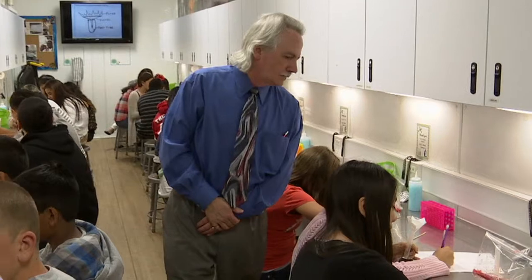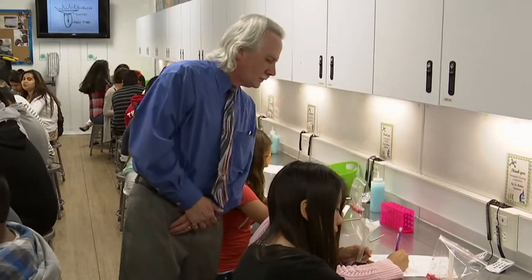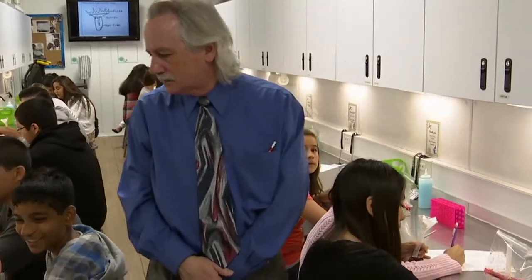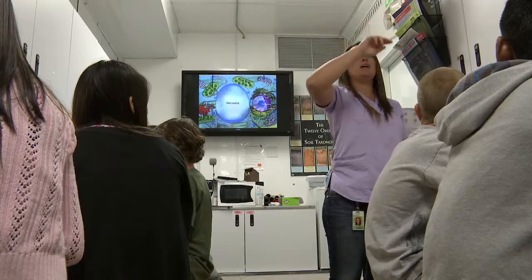Roger Lawson teaches science to these youngsters at the Glick Middle School. One of the things is the novelty. The kids get to go into the trailer, and that just seems to get them perked up about it. The other one is having someone else tell them the same things I've been telling them throughout the year. And so having it come from a different perspective and in a different environment definitely seems to help.